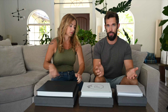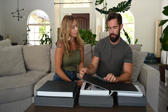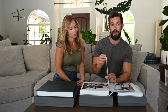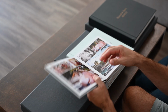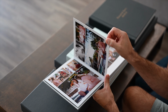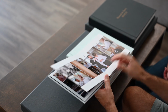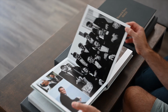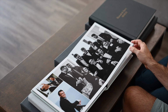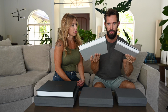And then there are a few other things to choose from when customizing your album. One of the things that we have is two different thicknesses of page. This right here is our standard page thickness. It's not like paper, it's cardstock, still very heavy duty. And then we have the double thickness thick pages, which are even heavier again. That makes for a slightly more impressive album when they're fully printed.